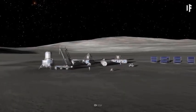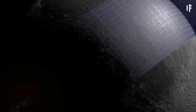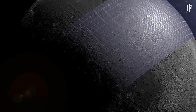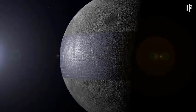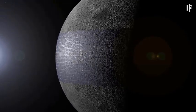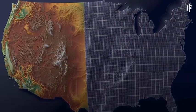One Japanese company, Shimizu, already has that covered. They want to build a so-called Luna Ring. And yes, it would look just the way it sounds, a ring of solar panels spanning around the moon. The construction would stretch for 11,000 kilometers along the moon's equator and would reach 400 kilometers in width. That's enough to cover half of the United States.